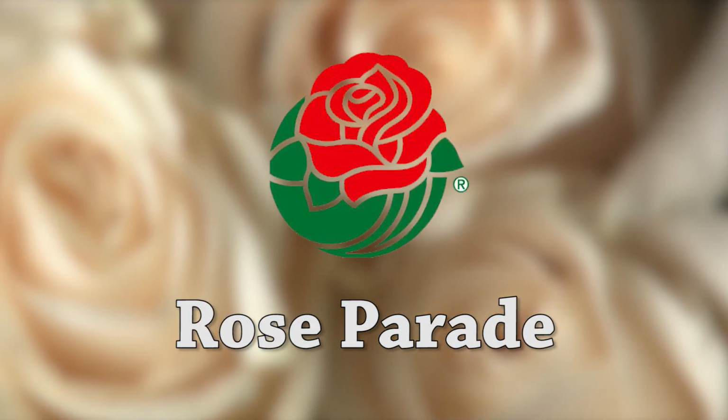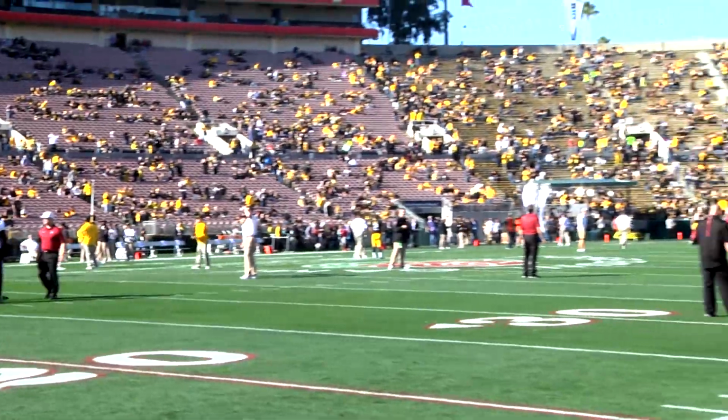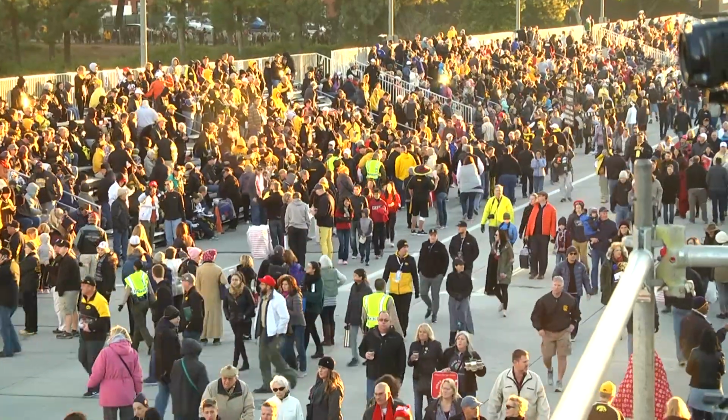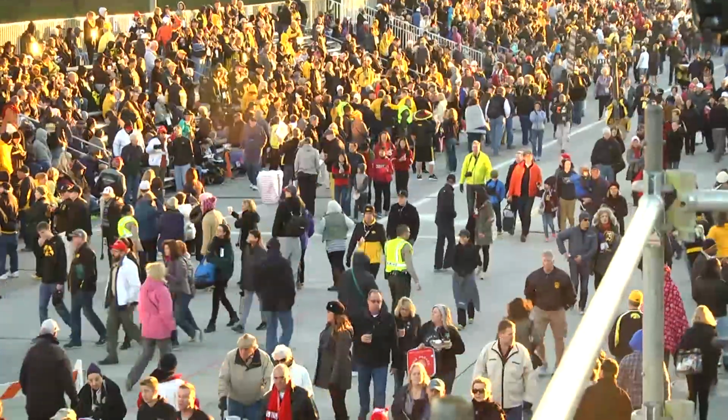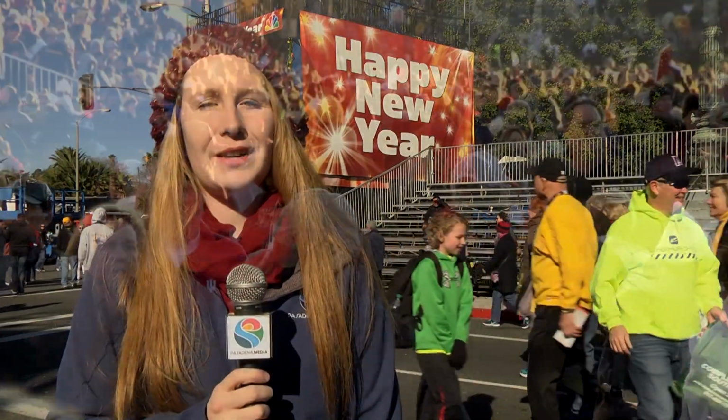With all the festivities leading up to New Year's, we can't forget about the main events, the Rose Parade and the Rose Bowl game. Pasadena Media's Amanda Larsh was on location to get some behind-the-scenes action and to meet some of the dedicated parade goers lining the streets. Let's find out from parade watchers why they come year after year and if they plan on being here for 2017.